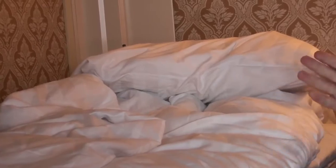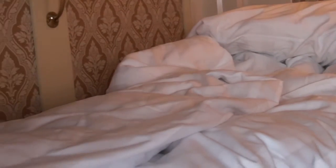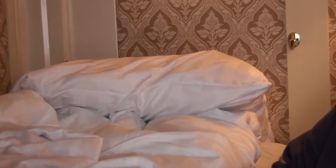When I pull the bed down, you can see there is not a lot of room in this tiny, tiny little cabin. But you know something? The beds are very comfortable, and they use fantastic linens. I mean, that is one thing that I have to say. It's been very comfortable, but it is very, very compact.